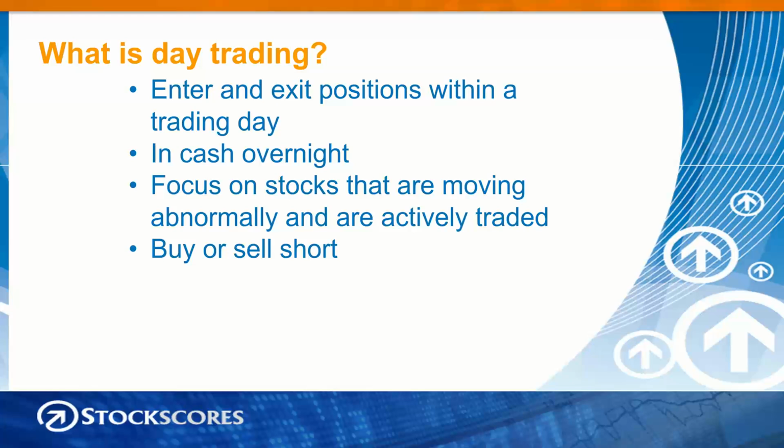All right, so what is day trading? Very simply, we enter and exit positions within the trading day, and we are in cash overnight. So by the end of the day, you close out your positions. That's why we call it day trading. We're not holding overnight. When we hold stocks overnight, we call that swing trading. I'll talk a little bit about that tonight. And swing trading is another thing that I teach. But the methodology is very similar to how I day trade.